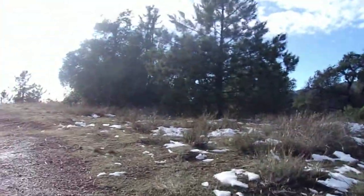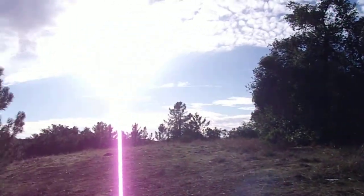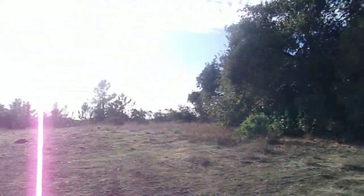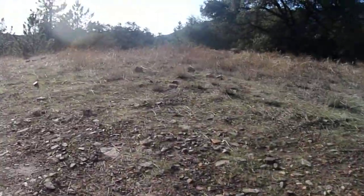Okay, so this leads to a little overlook or something. Never actually been up here. Beautiful up here. Wow. Incredible. Some beautiful coulter pines up here. You saw my last video about Blue Jay Campground. I was dragging on and on about them. Can't help it. Love coniferous trees.